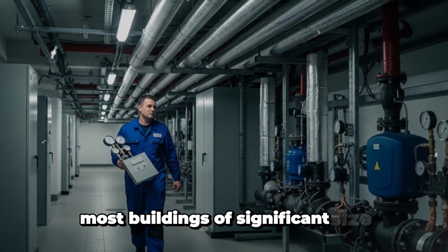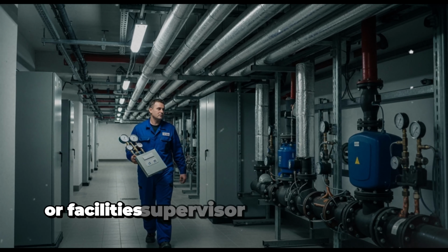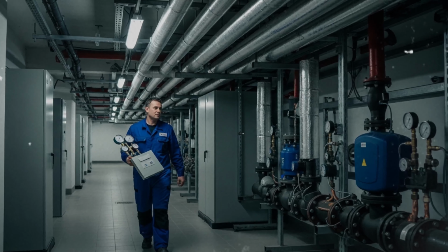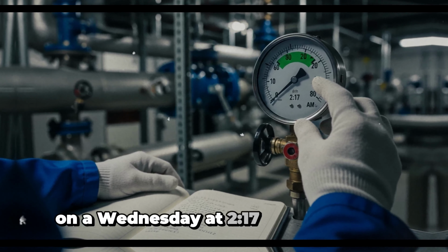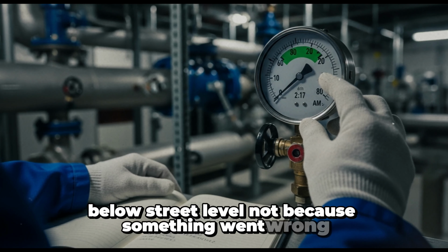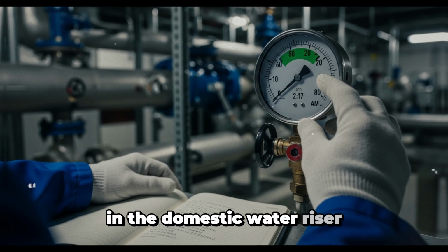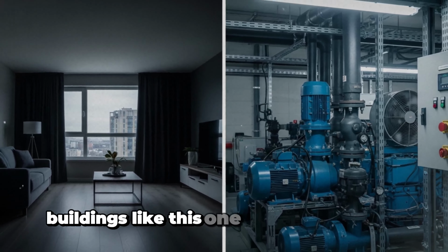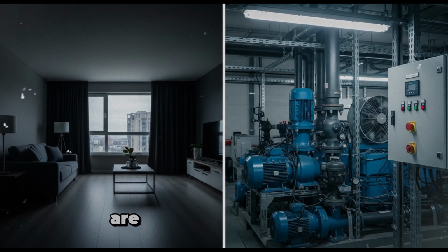Most buildings of significant size are assigned a building engineer, sometimes called a chief engineer or facilities supervisor. This person knows the building the way a ship's engineer knows the vessel, not as a place to live, as a machine. On a Wednesday at 2:17 in the morning, that engineer is already 3 floors below street level, not because something went wrong, but because Tuesday's night check revealed a pressure variance in the domestic water riser, small, within tolerance, but worth watching.